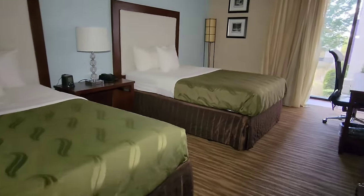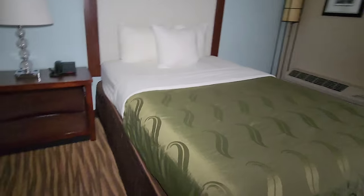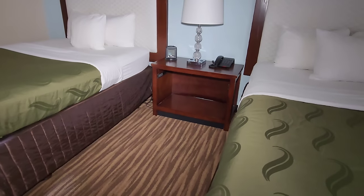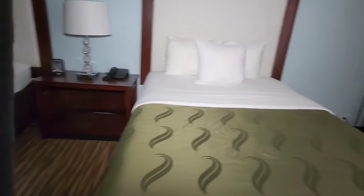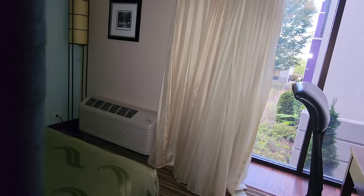Beds are still made. Holy shit. That's honestly surprising. And what was with the hole at the bottom of the sheets if these are comforters? I thought they were for curtain rods. That's what I thought. That's apparently the curtains.